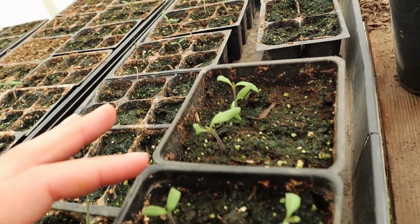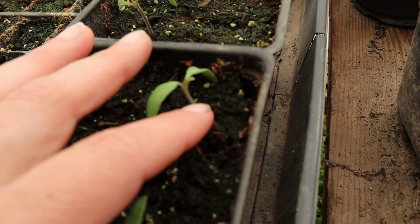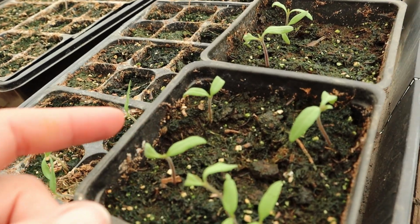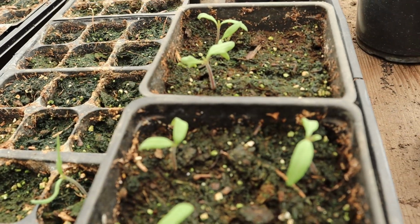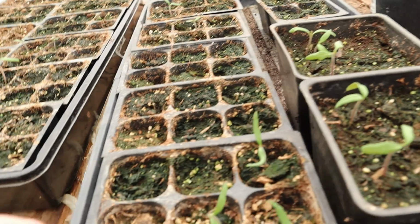That's exciting. I'm excited to grow this and help save an almost extinct variety, pass around some of the tomatoes and the seeds to other people so they can get them growing in their garden as well. If you want more information about those, you can head over to MI Gardener, and he has a bunch of videos on these seeds and how he went about saving them.